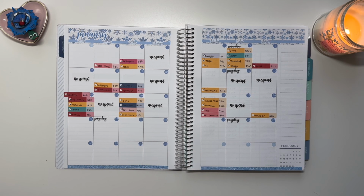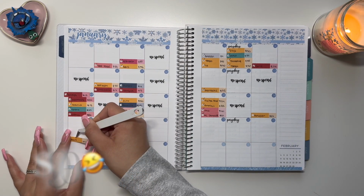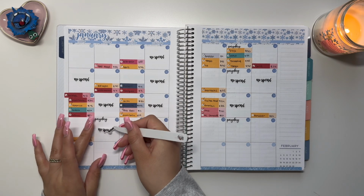On the 21st, I did go get my nails. And that was a total of $90 for a soak off and a full set. So $21 coming out of beauty for that. On the 22nd, 23rd, and 24th, all those days were no spend days, so I'm going to mark those off with my no spend stickers.